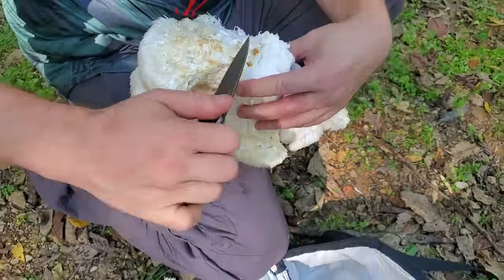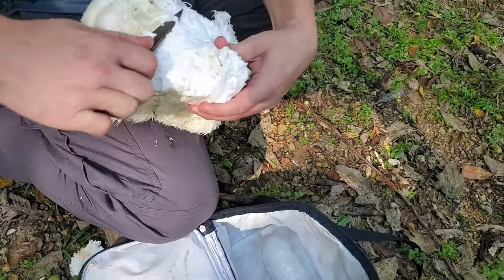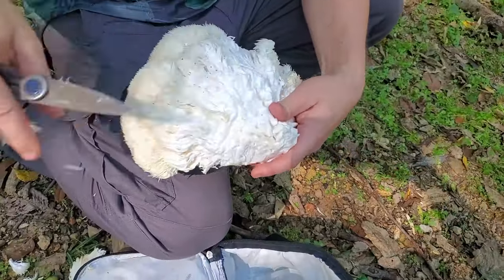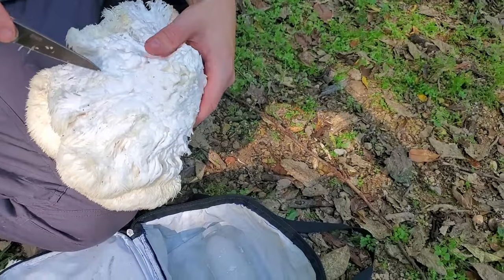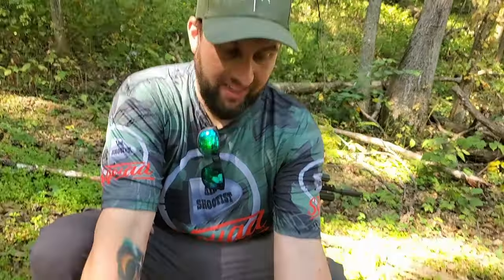There's so much of it. Just get any of the browning off. It's okay, we can scrape some of that. But we'll just wash this later, cut into the big meat parts of it. Man, that is a find, bro. Yeah, that's pretty sweet.